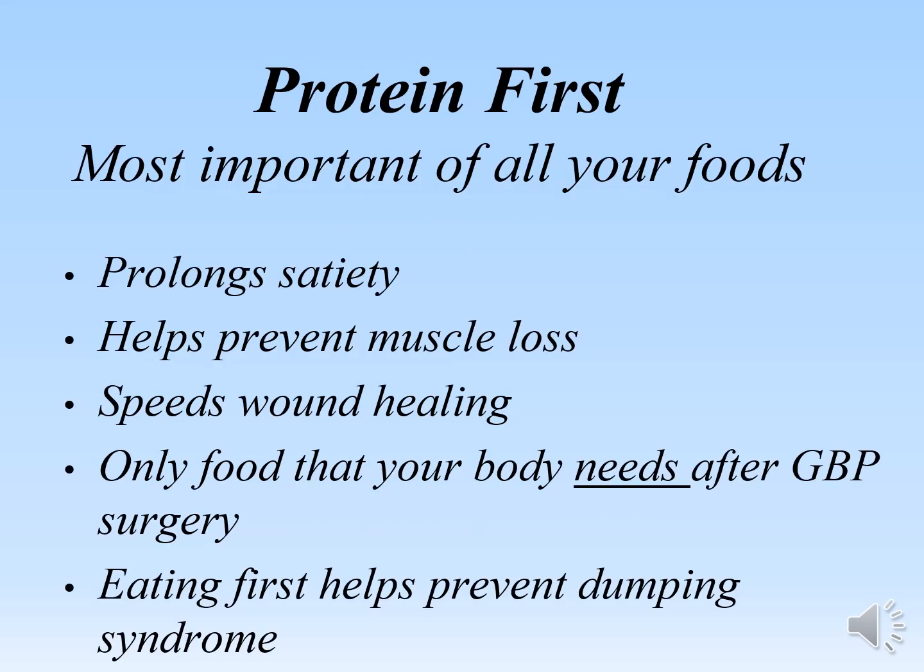So protein is the most important of all your foods. That's why you have to get it in first, and getting protein in first decreases your risk of having dumping syndrome if you eat something a little bit sweet, like a strawberry or a little piece of banana after your meal.